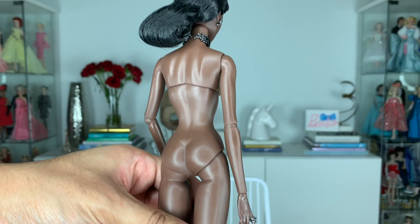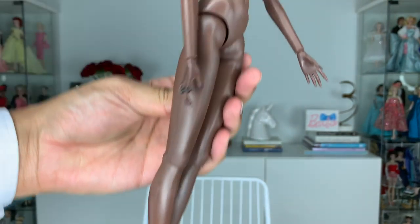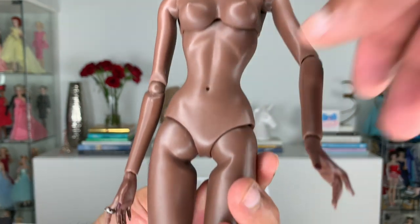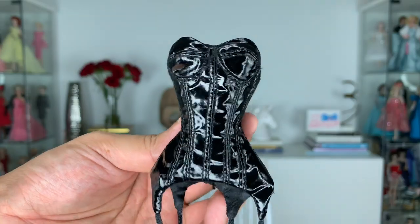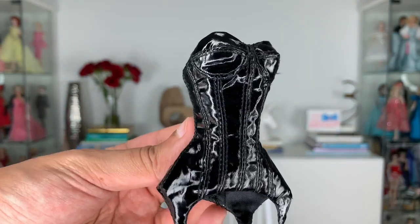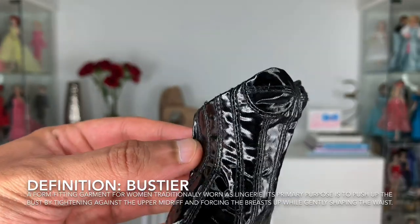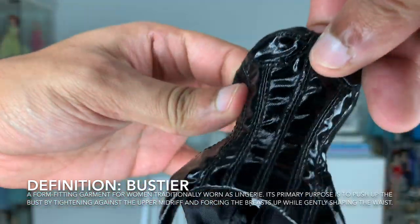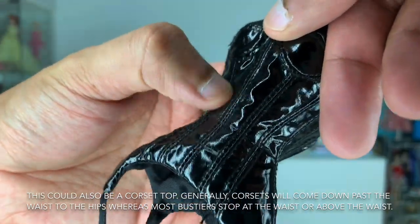Beautiful, beautiful, seamless joints. That's such a nice thing about Integrity dolls. And yeah, absolutely love this doll. I'm so excited to have her. Wow. Here is Jordan's beautiful, very, very dominatrix-like bustier. I believe it's meant to look like patent leather, but in actuality it feels like a very soft faux leather.